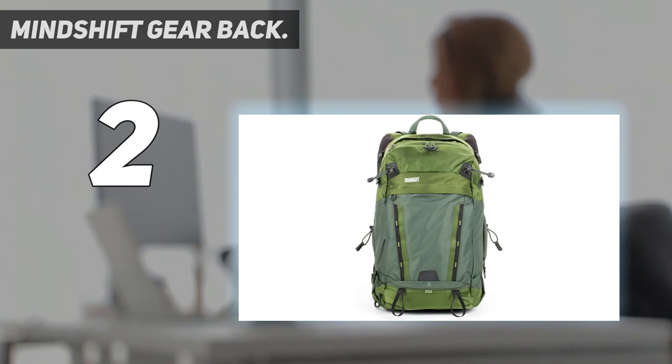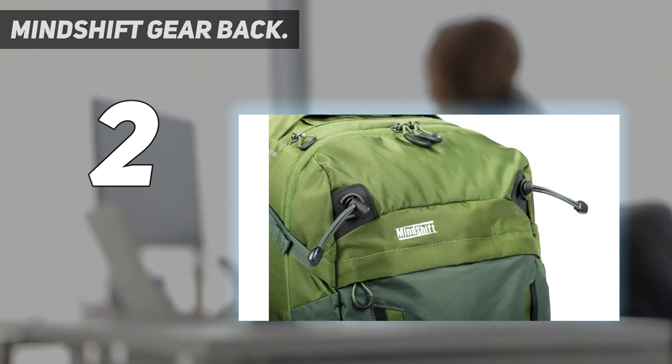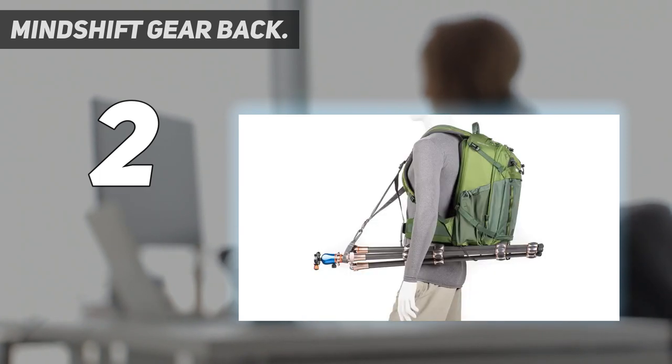Front pockets fit enough personal gear for a day's outing, extra layers, a light jacket, food, etc. Dedicated padded laptop pocket. And number 1.